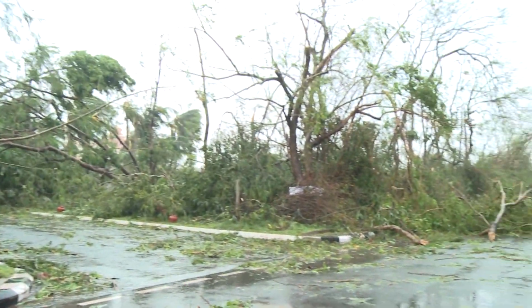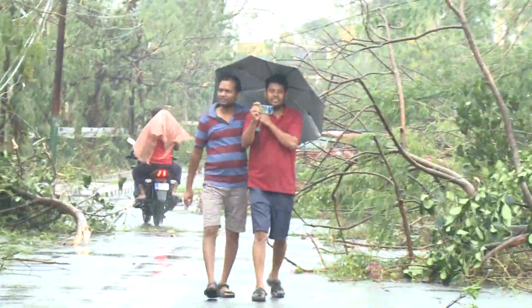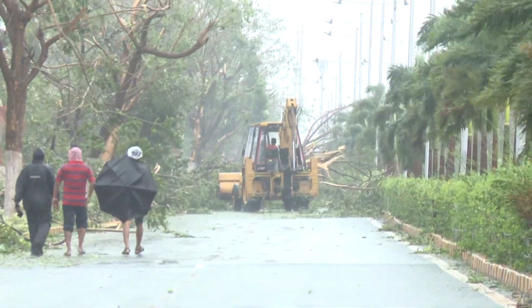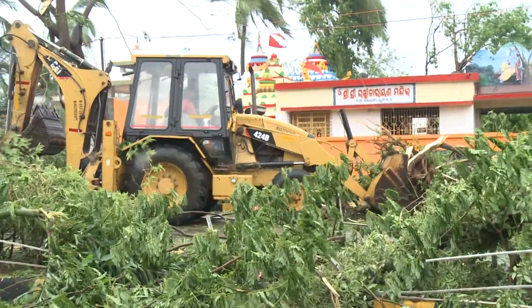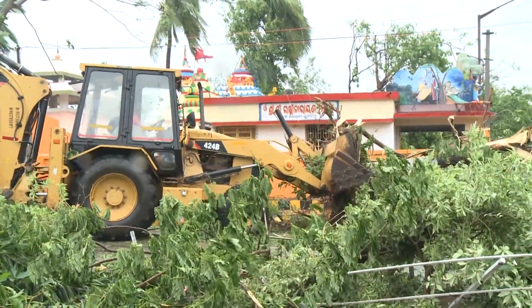Local media reports that up to 8 people could have been dead. The Indian government implemented evacuation efforts very early on. Millions were evacuated ahead of the storm. Though there was still no stable power supply, rescue teams have been busy with cleanup work. Apparently, it still takes time for life to return to normal for locals.